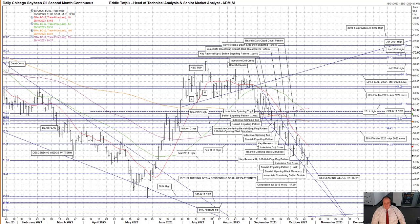Immediate overhead resistance is from the February 2013 high at 54.15, though I have doubts about its integrity given what happened on the way down. And this is followed by the more formidable resistances that start at the 50% Fibonacci line of the March 2020 to April 2022 move at 56.34 and rise up in stratified layers up to 59.44. Within these stratified layers, you will find the slowly declining long moving average, currently at 58.04, the August 2011 high at 58.59, and the recent late May to late July 50% Fibonacci line at 56.91.